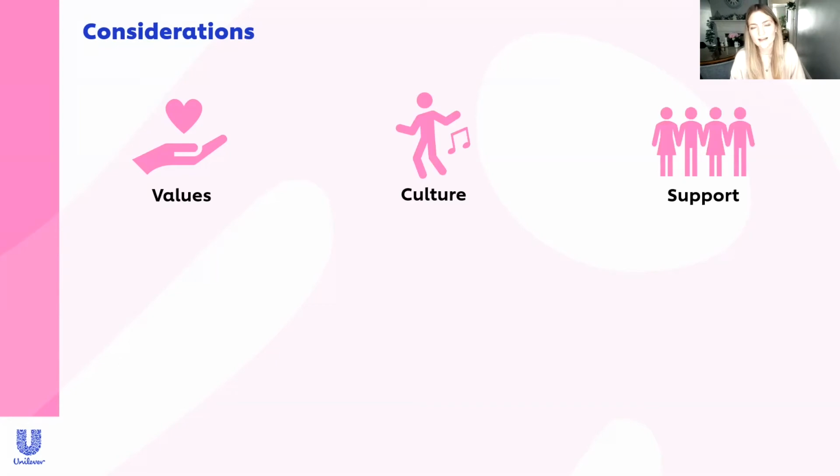So when you're looking at those placement opportunities, year in industry opportunities, graduate opportunities, what's the support that you're going to get when you're on those schemes? How is that going to run for you? Fourth is structure. What does the structure of those schemes and programs look like?